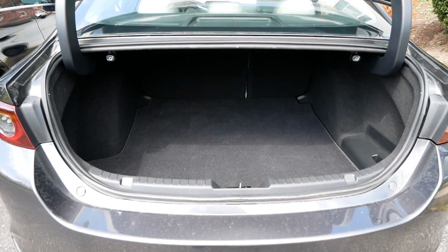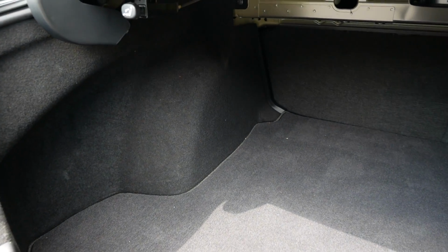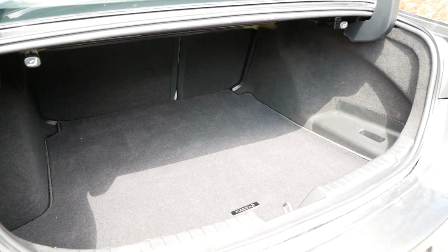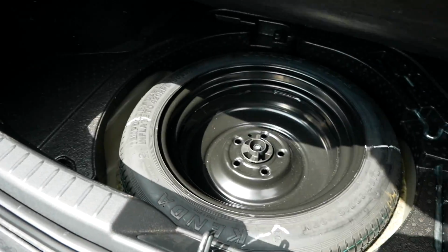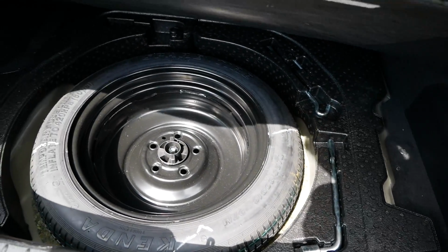Trunk space in the Mazda 3 is also a pretty roomy trunk for this segment. I think it is still smaller than some of the competition. I think the Civic and Corolla both probably have a larger trunk, but this trunk was still plenty roomy. We had a large haul of groceries that we put in the back there, and it all fit fine. And beneath the floor, you'll see a spare tire, so nice that you still have that. Overall, still a good sized trunk here for this class vehicle. But yes, that's all our thoughts here on the interior in the Mazda 3.